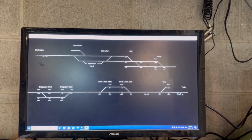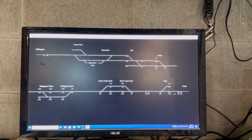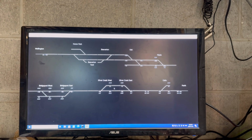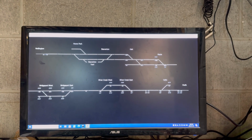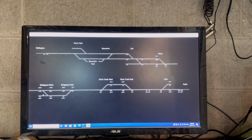Signal logic is something that we started. Another guy is taking that on. So we're starting to write our own signals as far as indications go. That's going to put everything exactly the way it's supposed to be on Canadian National for CROR rules. So that's good stuff there.